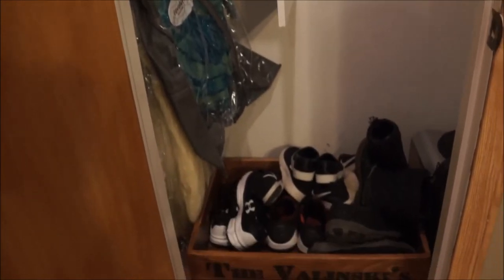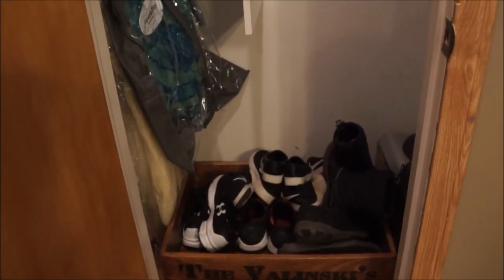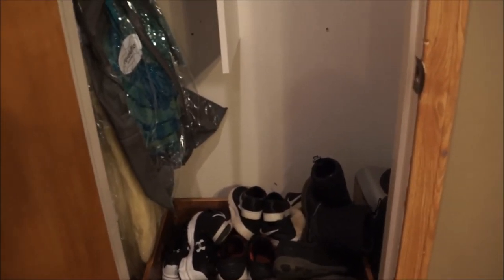So that is my declutter of my closet. And I think it looks way bare. It looks like we have practically nothing because I got rid of probably about 60% of it. And I got these bins from the Dollar Tree and they worked out really well.